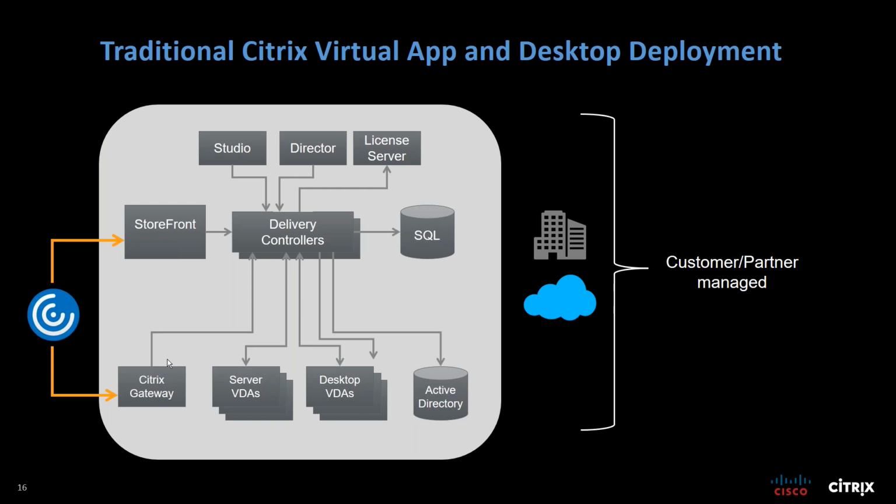And we have a gateway, ensuring that users are able to connect in from any location securely. We have the Active Directory integration, and we have the actual workloads, the server and desktop images or resources that are being served up to users, or what we call VDAs, the virtual delivery agents. These types of environments can be built out at scale, and users will access them from our Citrix Workspace app.